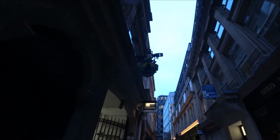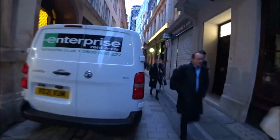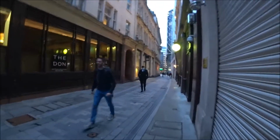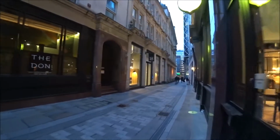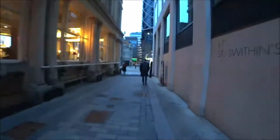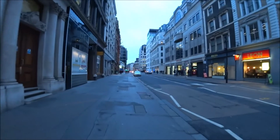Sandy Man, that's that sign up there. Reminds me of me nan and granddad's. When they moved to Little Clacton in Essex, they lived next door to a little convenience store, and there was a little sign outside the store, the Sandy Man port sign. That's what that reminds me of. So we're back out onto Cannon Street.